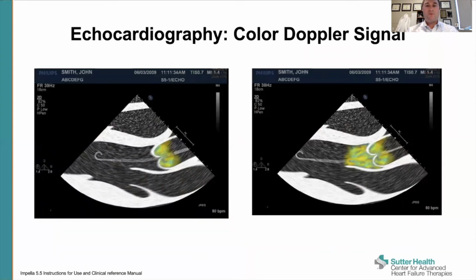Doppler echo can also be useful in determining position of the pump. Normally, we should see some turbulent flow in the ascending aorta or aortic root, and that's because that's where the outflow area of the pump is, but you shouldn't see it on both sides of the valve. So this may mean that the pump is in too far because you're seeing outflow on both sides of the valve.